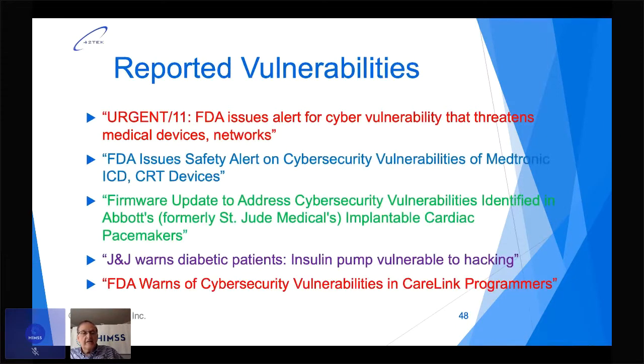This is not theoretical. There are vulnerabilities that have been discovered in devices. These ones listed here are for several cardiac devices and an insulin pump. But there's a long list, and we don't have time to go into what's really been discovered. But you have to recognize that it's very hard to build these devices and make them without vulnerabilities, and you have to worry about new vulnerabilities that come up.